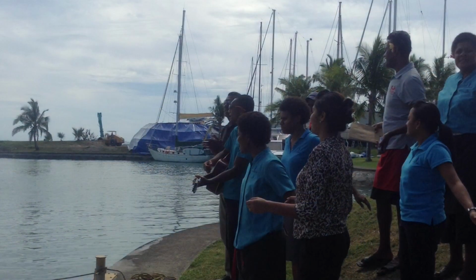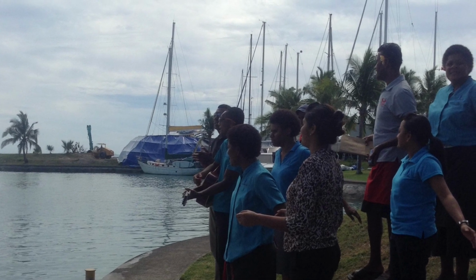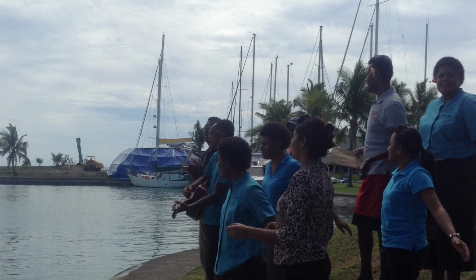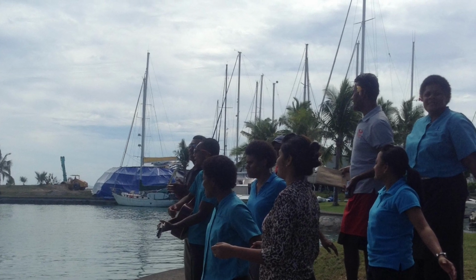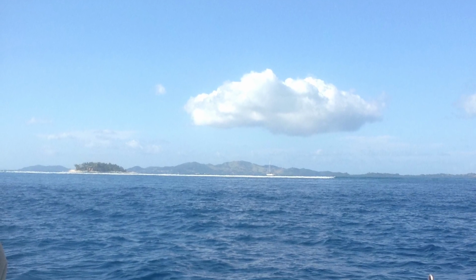So when I finally left, the Fijian people gave me a singing send-off, and it was really nice, but I think they were kind of glad to see me go because, you know, I had stayed there a long time. I was always working, but it was really nice that they did that. So this is the last view I had of Fiji.